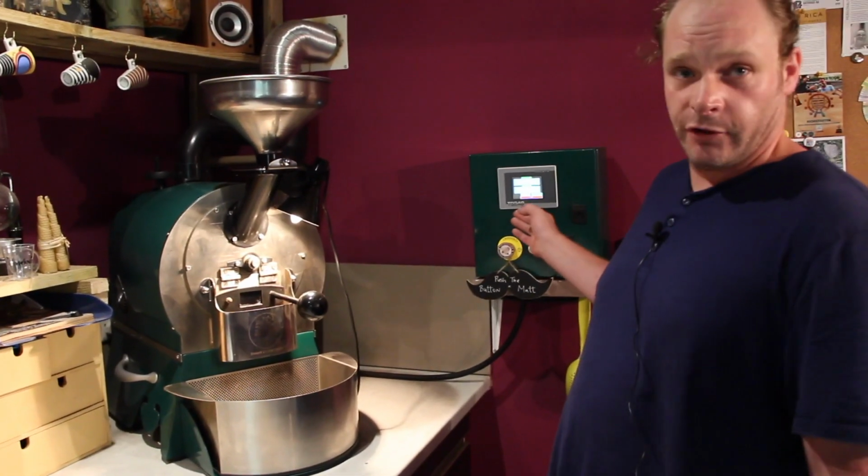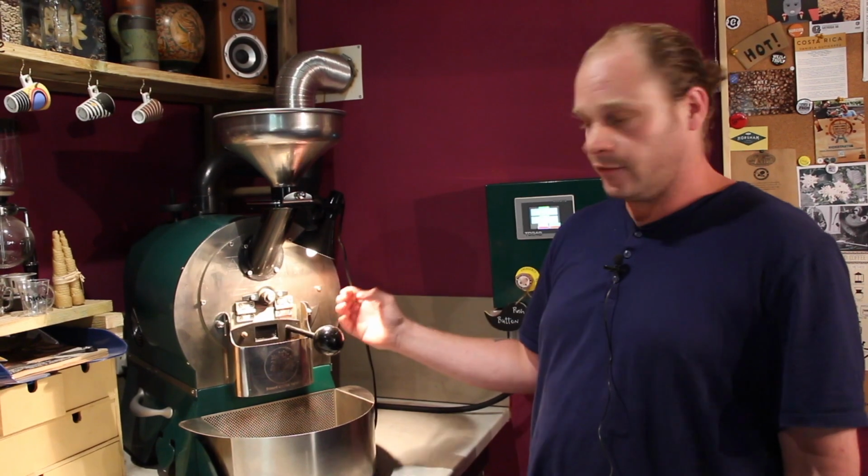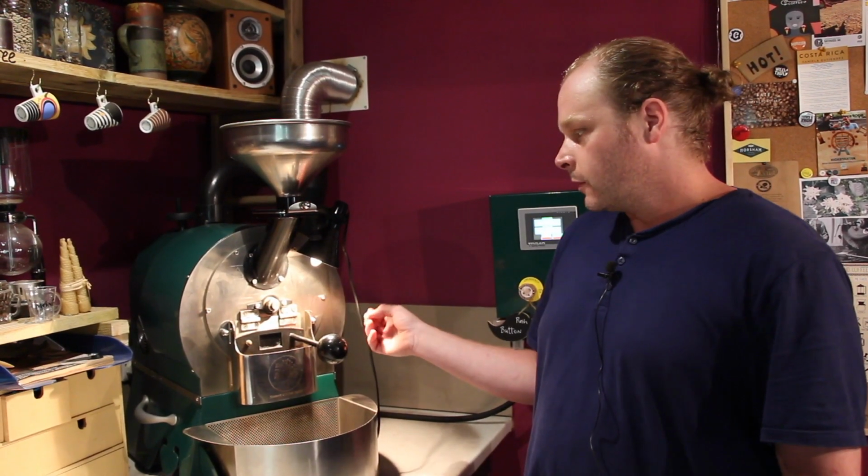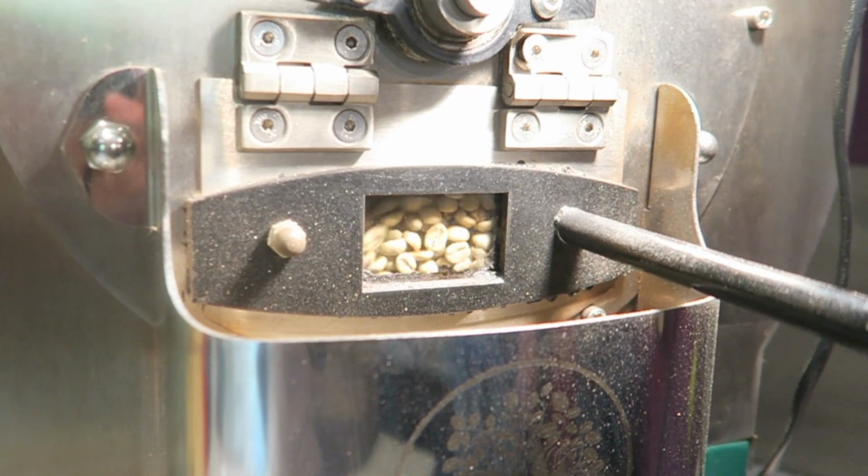So I heat the roaster up to about 140, 150 degrees. We don't want it too hot, otherwise it burns the beans as they come into the roaster and hit the drum. Then we heat it up steadily at about 10 degrees per minute. This is called a rate of rise.